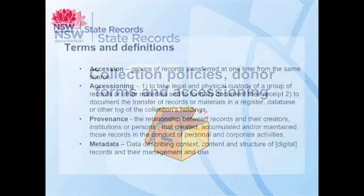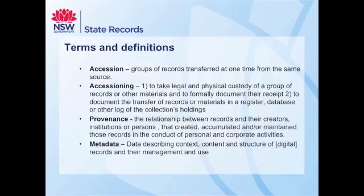Okay, just a few terms and definitions. Archivists, they love all these words, you know. Accessioning, but it means accepting something coming in to your collection. Take legal and physical custody. It's good to have terms like this because it explains the processes of what you're going to do. It doesn't matter whether you've got 6 metres or 6 boxes of records. It's important that you've got those processes there.